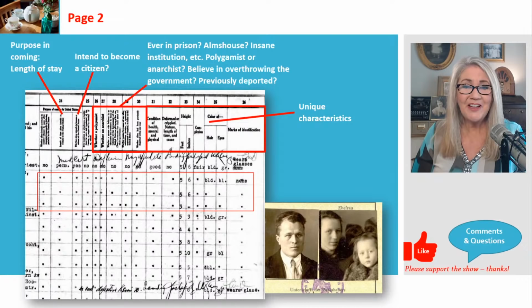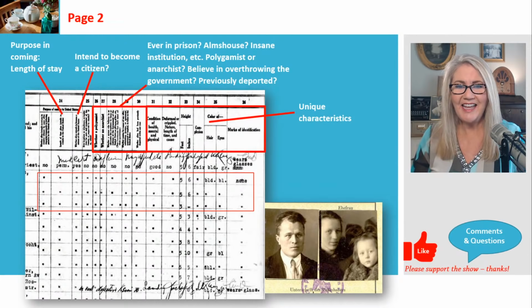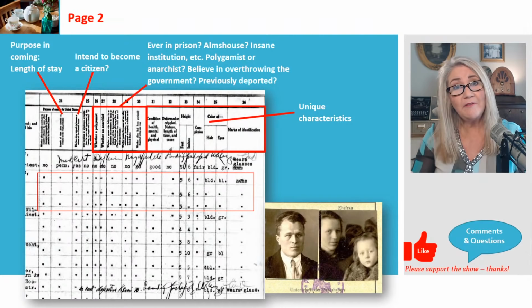How tall are they? Otto and Martha both say they're 5'6", and Ruth is 3. Complexion, fair. Color of hair, blonde. They're all blondes, and blue-eyed. And nobody's wearing glasses. Notice that the guy above Otto does wear glasses.